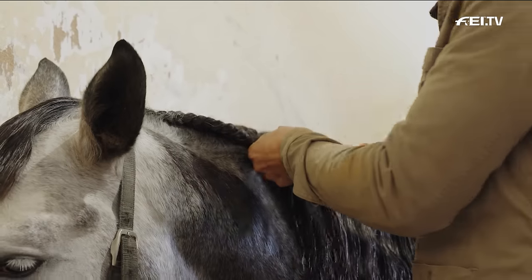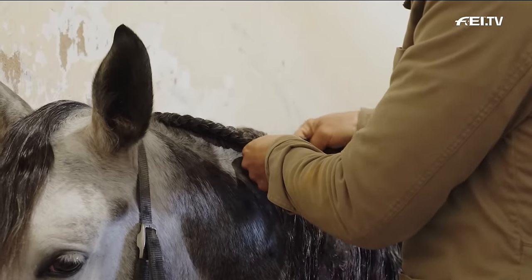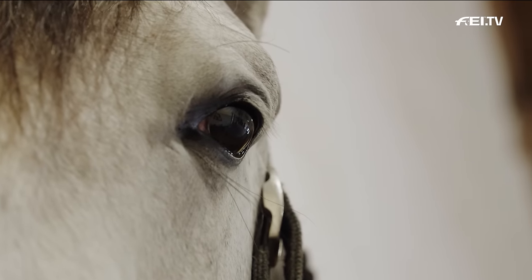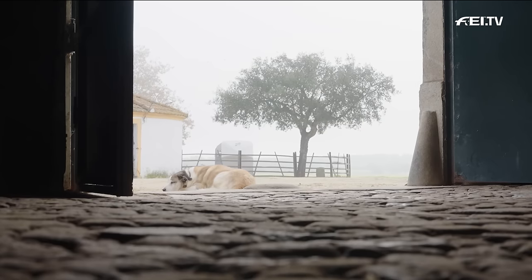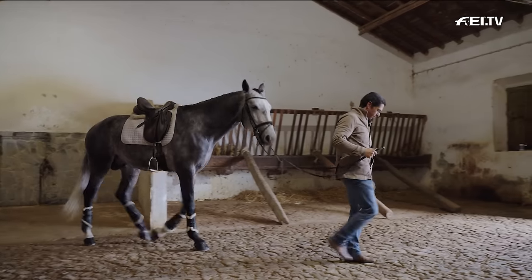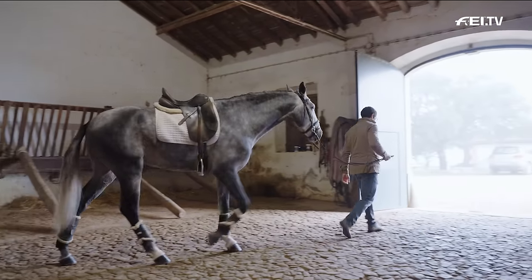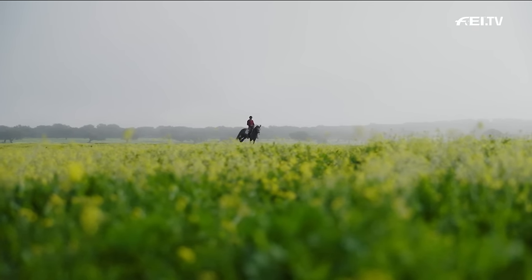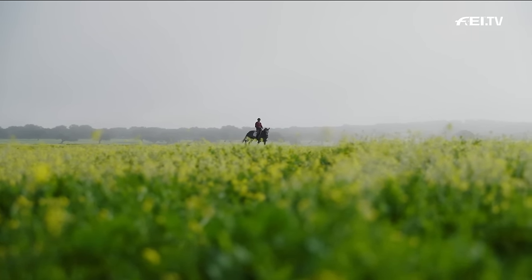We use a lot of horses to work with the cows, and all the horses we use were bred by us. We have a group of Lusitano mares. We have Lusitano purebred that we sell to riders all over the world. We have our Lusitanos in Africa, in South America, and especially, and the most, in old Europe.